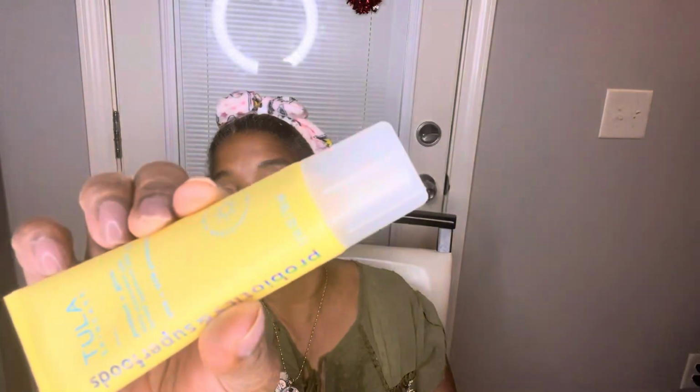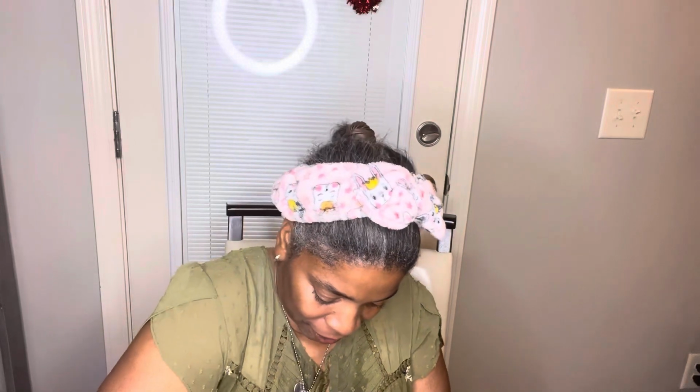I'm not going anywhere, it is nighttime, but let's take this out of the box. It's called Protect and Glow. This is what the tube looks like. Again, it is 50 ml. And I didn't tell you how much it was. How do I take the top off? Let's see here. Do I screw it on? Oh, it's a screw-off top.